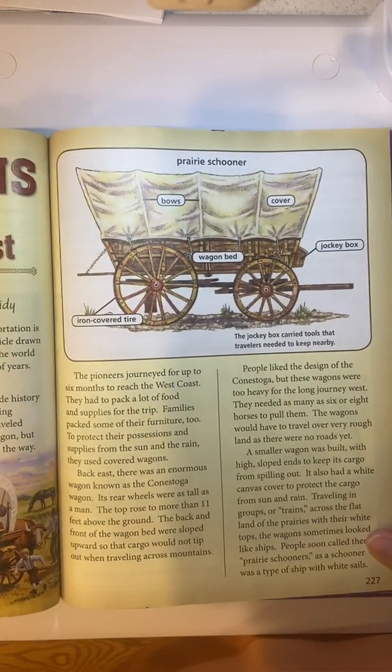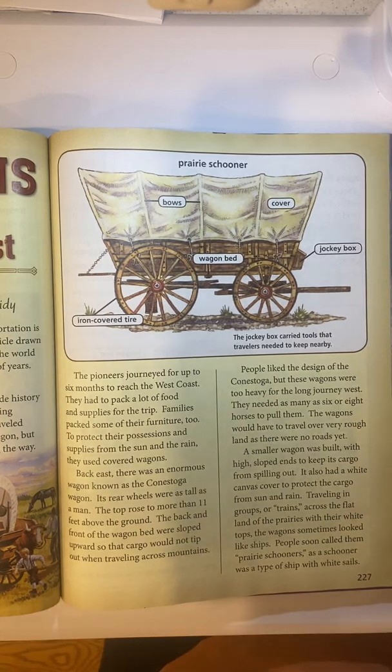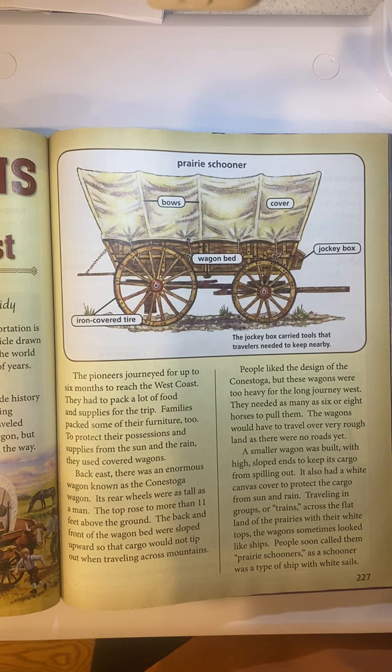The pioneers journeyed for up to 6 months to reach the west coast. They had to pack a lot of food and supplies for the trip. Families packed some of their furniture, too. To protect their possessions and supplies from the sun and the rain, they used covered wagons.